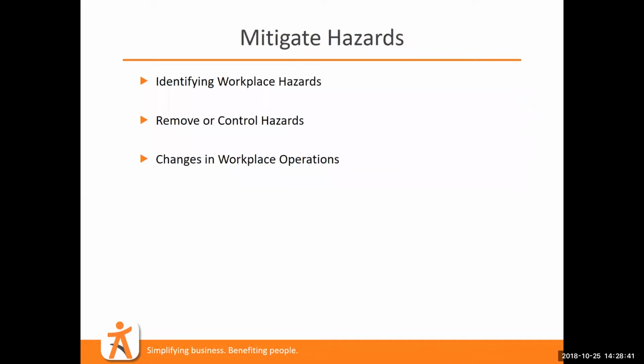Simply identifying and being aware of hazardous practices and equipment and infrastructure is really just not enough. When hazards are identified, you should try to remove and control them by replacing or fixing equipment, adding new safety measures, or changing the workplace operations.